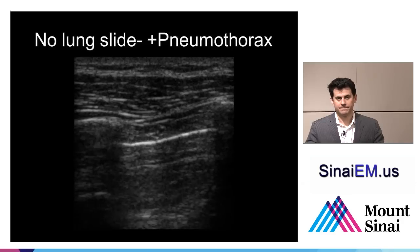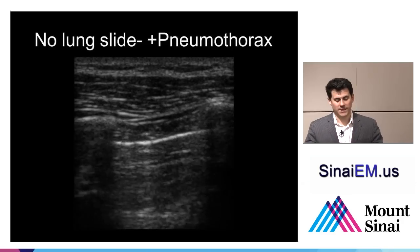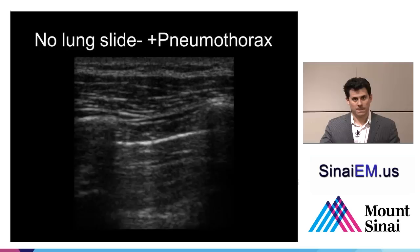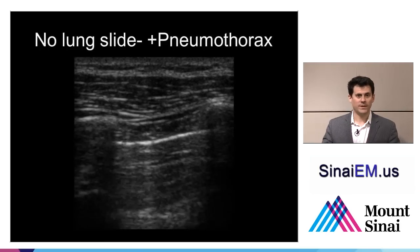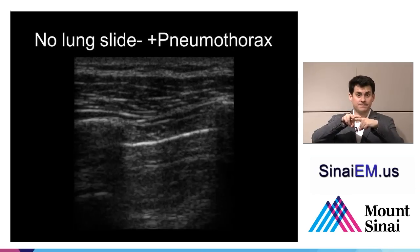Now, at first it might seem like there is. At first it might seem like you can see the lung going left and right, just like I described in the previous image, but have a look again at the ribs and the pleura. And with respect to the ribs, the pleura is not moving. So what we want to see are two ribs and pleura sliding side to side.